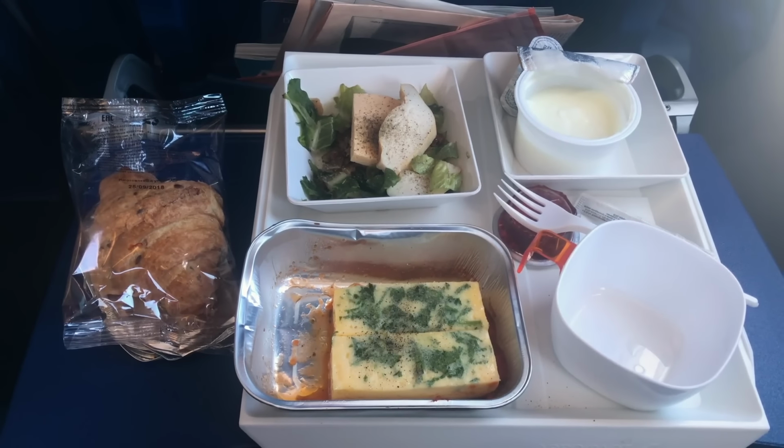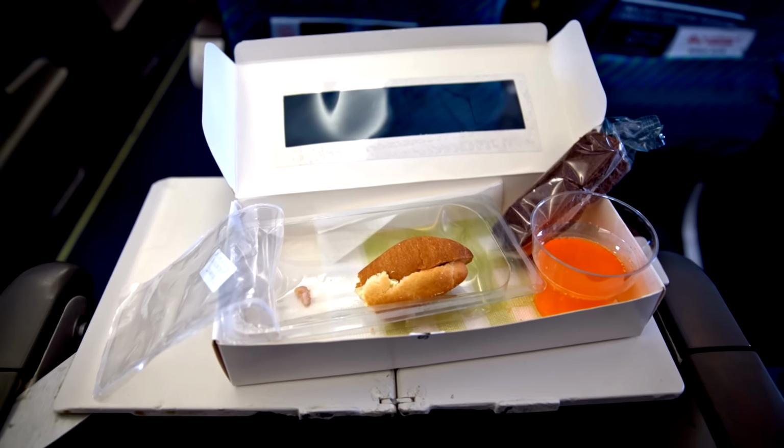Often when it's a full flight, the best meal option goes to those who get served first, and those who get served second or last don't have any options to choose from. They're just getting what's left over. So if you don't want to be that person who's looking at their meal, looking at the person beside them, and really wishing that you could just swipe theirs, get a special meal.